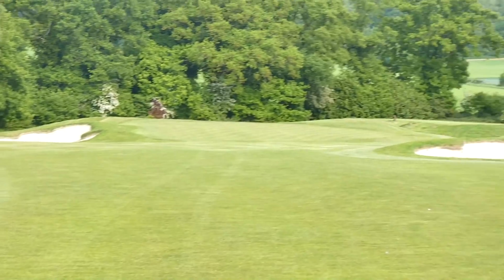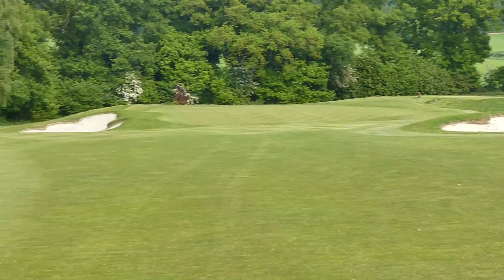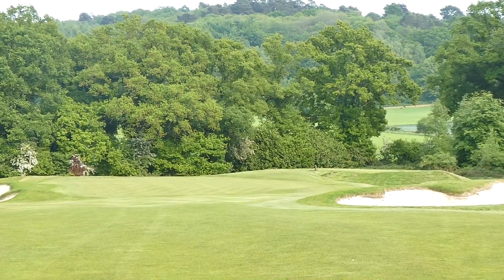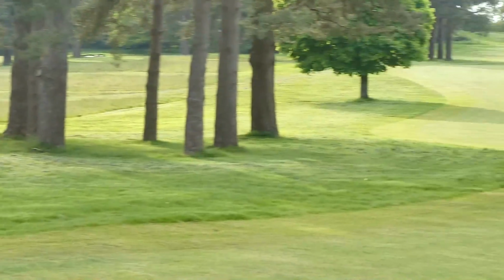Bunker down there for any shots pushed to the right with your second. Bunker on the left for anything hit left. Tricky green. Slopes in lots of different directions, that one. Nice hole, nice hole. Nice hole indeed.